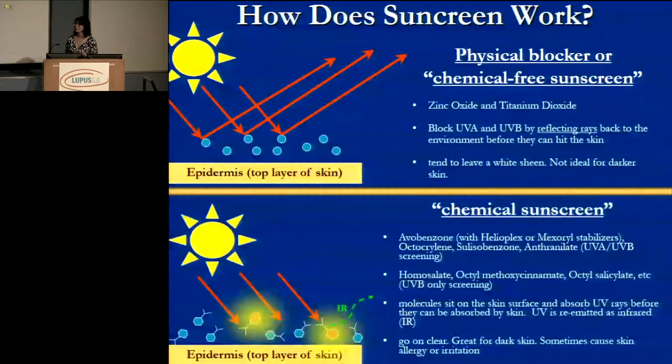How does sunscreen work? I think people kind of want to know that. So there are different types of sunscreen. We talked about that a minute ago. There are the physical blockers or the chemical-free ones, and then there's the chemical sunscreen. Everybody likes to talk about everything organic, and it's kind of the opposite thinking in sunscreens. So the organic sunscreens are actually the chemical sunscreens. It has nothing to do with organic, like food, so forget that. So if you see organic written on a sunscreen bottle, it's kind of a marketing silliness and doesn't really mean anything.